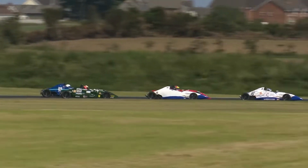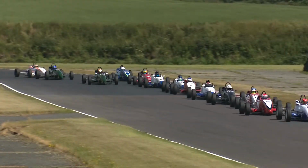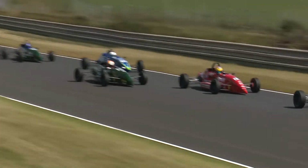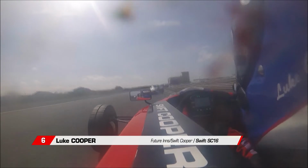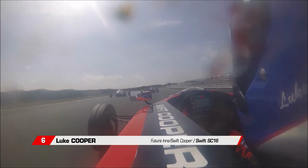Down the outside goes Jonathan Brown, meanwhile. He's past Carter Williams, takes a look around the outside of Hugo Bentley Ellis, but can't make it stick. As Williams fights back on the run to the S's, Brown has the line and he keeps the place. So a great move in the early stages here of the opening lap. Out of the chicane, there's Niall Murray. Meanwhile, this is Luke Cooper, a few spots up. He's watching one of the Kevin Mills cars make an attack here, down towards the hairpin.